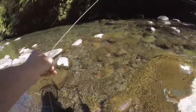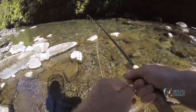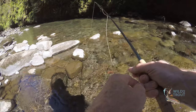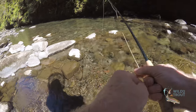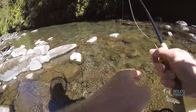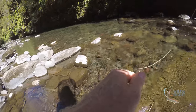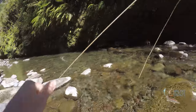Okay, he's right over by the far bank. Dark shape. Oh, that's not a very good cast. He's coming over. Let's have a look at it. He doesn't want it. Didn't get that in the current. Need to get it in the current. That was a poor presentation first up. Sloppy. Perfect. Got it. Got him.